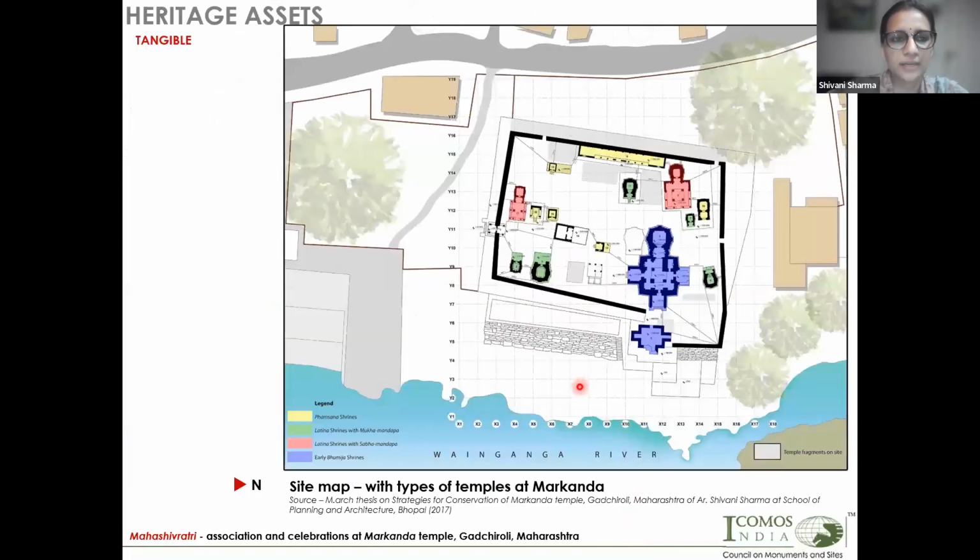Now, in terms of the heritage assets of the temple, you can see this is the site map which shows different types of temples which are there in the temple complex. The largest one, which you can see in the purple, is the Markanda temple, and in front of it is the Nandi Mandapa.